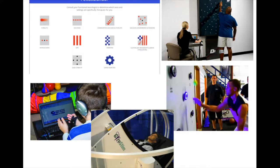Up in the right-hand corner there, that's the Dynavision. This is a piece of equipment where these buttons will light up and you can have them go in certain patterns. You can have it be in a certain field where they have to go to a certain area. You can have them only hit with their right hand if it's one color and the left hand if it's another color. So you can do all these different kinds of patterns.